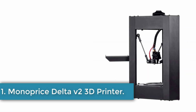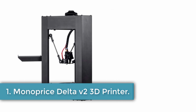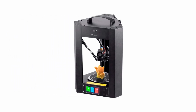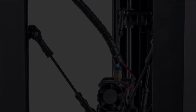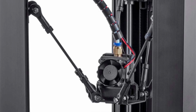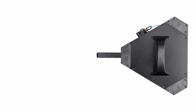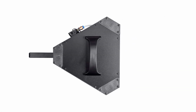Number 1. Monoprice Delta V2 3D Printer. The Monoprice MP Mini Delta V2 3D Printer is a compact and user-friendly device designed for both beginners and professionals. Made with PLA material and featuring a sleek black design, it measures 11.8 inches deep by 17.5 wide by 11 high and weighs just 2.2 pounds. This printer comes fully assembled and ready to use right out of the box.